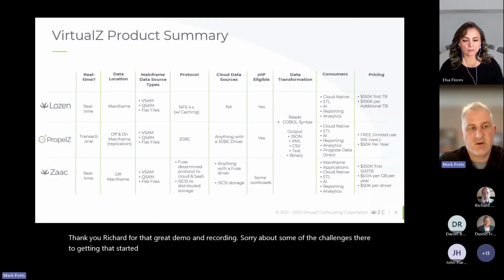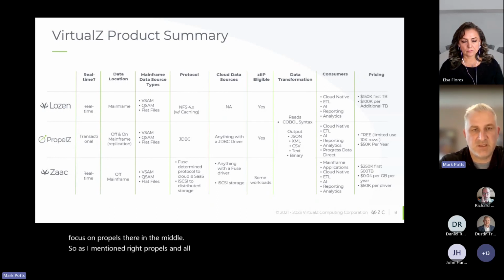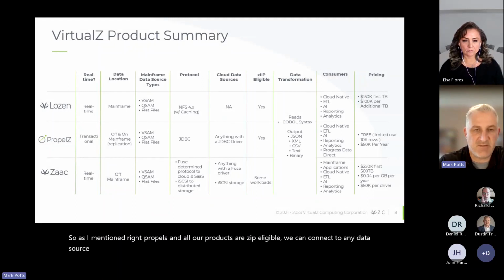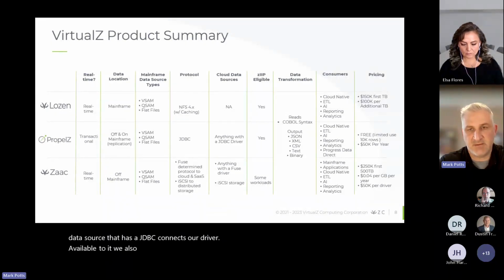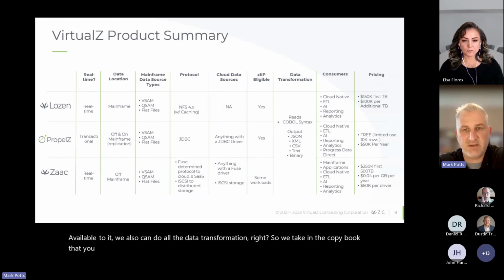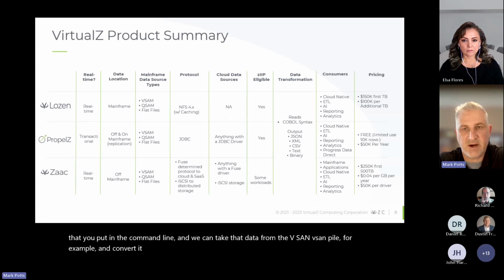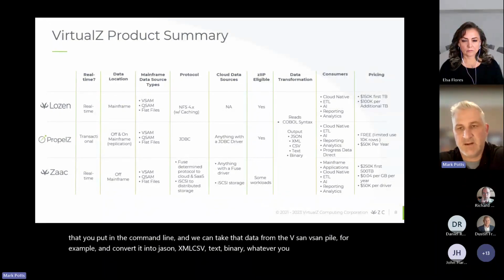Now what I'm showing is an overall summary of our three products, and then I'll focus on PropelZ there in the middle. As I mentioned, PropelZ and all our products are zIIP eligible. We can connect to any data source that has a JDBC connection or driver available to it. We also can do all the data transformation. So we take in the copybook that you put in the command line, and we can take that data from the VSAM file, for example, and convert it into JSON, XML, CSV, text, binary, whatever you choose.